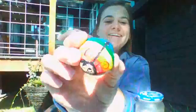This one's cool. It says love and has a heart. And then this is the last one I have for you all. It's a little ladybug, which is pretty cute too. So yeah, it's pretty cool. You can do whatever you want.